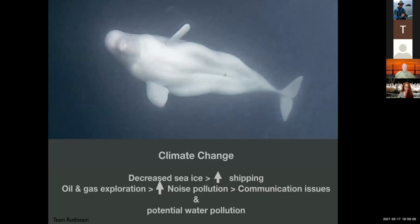Climate change is clearly going to affect and is affecting these animals. With the sea ice disappearing, there's more shipping in the Arctic waters, there's more oil and gas exploration. All of these activities lead to increased noise, which makes it difficult for them to hunt and to navigate adequately, and always is going to raise the potential for water pollution.